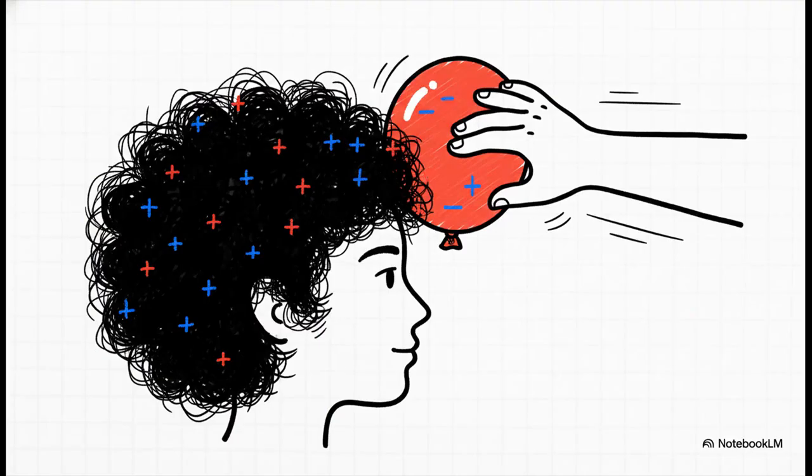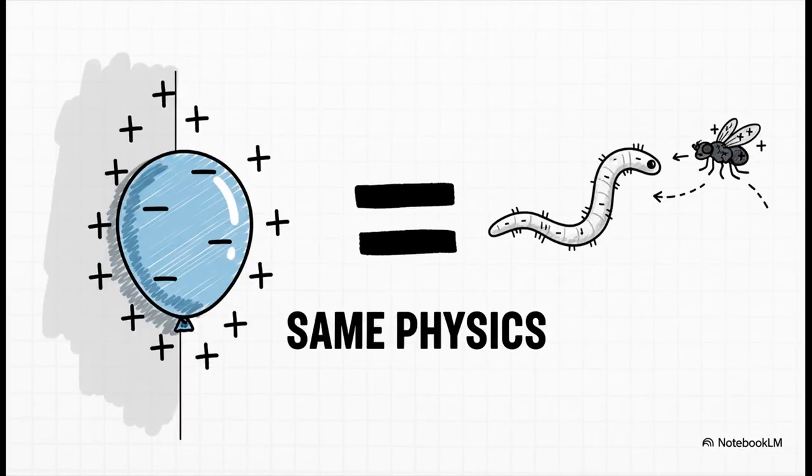Come on, we've all done this, right? You rub a balloon on your hair to make it stick to the wall. It's a classic kids' party trick. Well, when you do that, you are using the exact same physical principle, electrostatic induction, that this tiny parasite uses to yank its dinner out of the sky. It's a fundamental force of nature, just weaponized by an organism you can't even see.